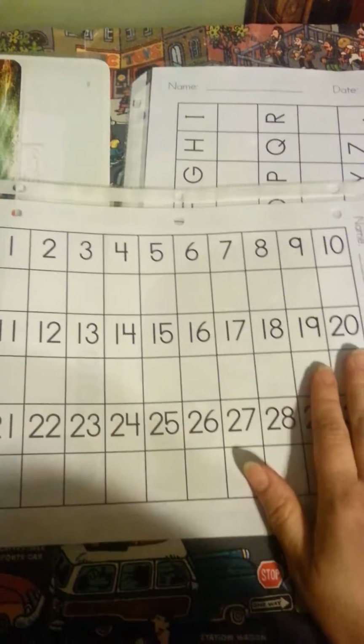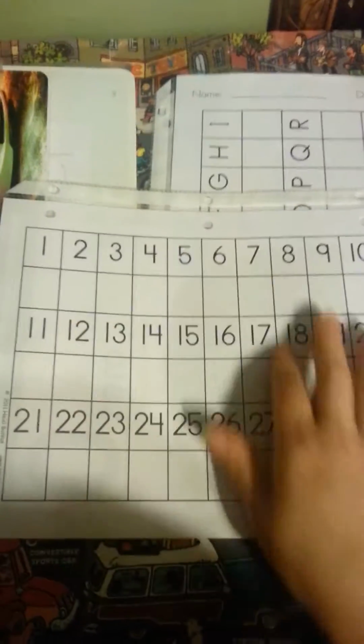And in the back, we just count. I haven't had him write numbers yet. He can do like number 1 and number 2, and there's a few numbers that he can do, but I'm not having him do the writing yet. So he's just pretty much counting all the way to 30.